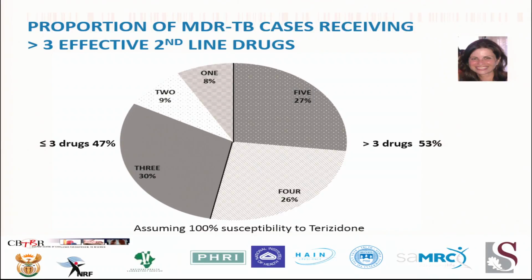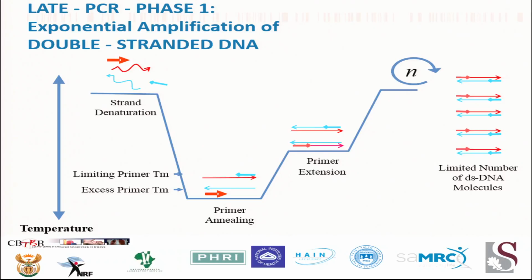Around 47% of the patients are getting 3 or less drugs. And we really know that this is a problem, and it has the potential of amplifying resistance. And I think South Africa is becoming one of the world champions when it comes to XDR-TB. And this is one of the factors that's probably driving this epidemic. So we really need new technology.